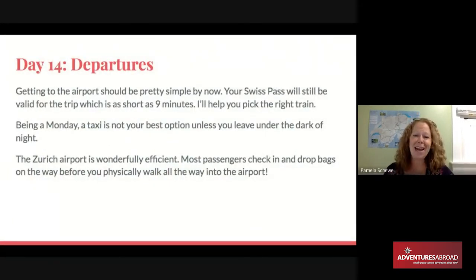Day 14, our final day with you. Departures, pretty simple because you're getting used to the trains now. I've probably pointed out to you the train station track that you're headed for. You've learned the SBB app, so you'll be able to do it, but I'll help you make sure you're getting on the right train. Being a Monday, taxi is not the best option. Honestly, the train is your best bet. It spits you right out into the Zurich airport.